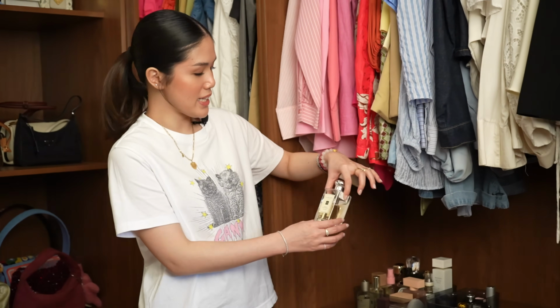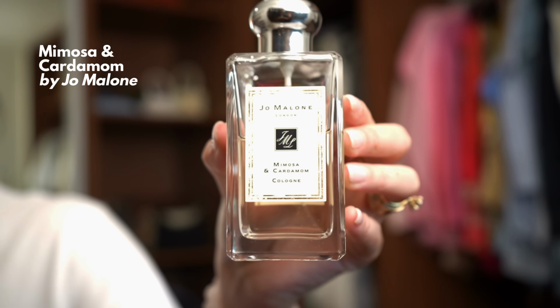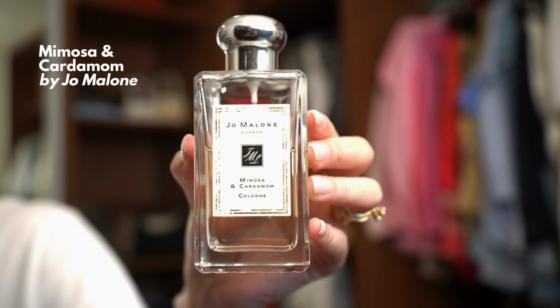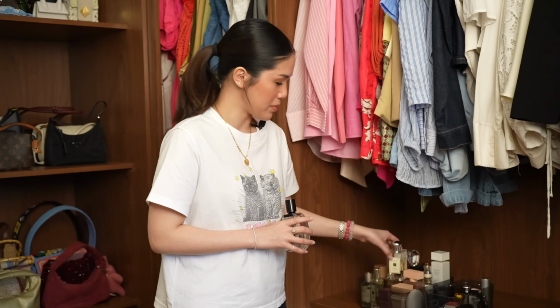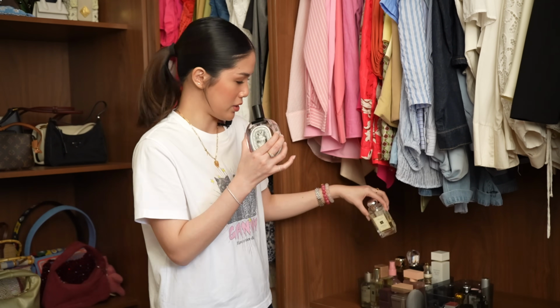My favorite ever scent, Jo Malone Mimosa and Cardamom. I don't know how to describe this. It's just a nice powdery scent with a hint of spice because it has cardamom. And because most days I want something fresh, I like the Mimosa and Cardamom. If I want to switch this out, this is my alternative to that.